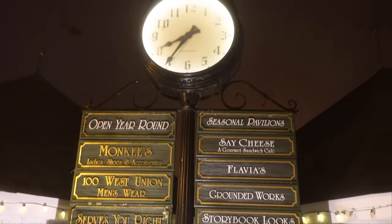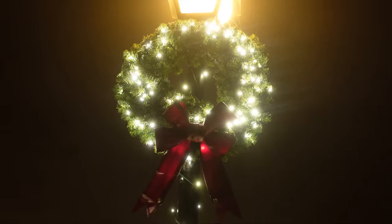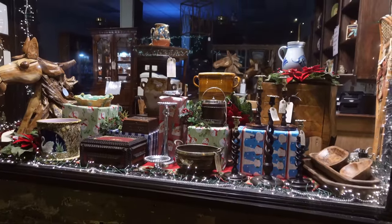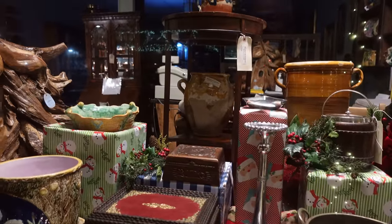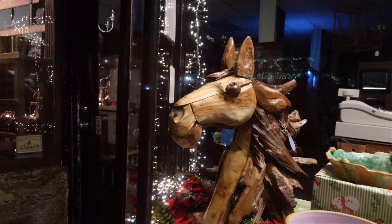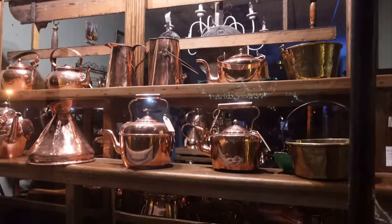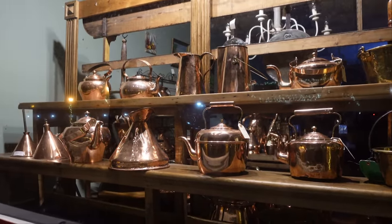And of course, if you need to know what time it is. I'm not sure what this store's called, but it looks like they got a lot of antique looking things. Wynwood Antiques. Look at those old copper kettles, pots. Pretty neat.